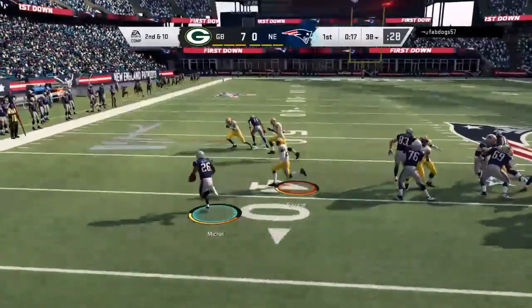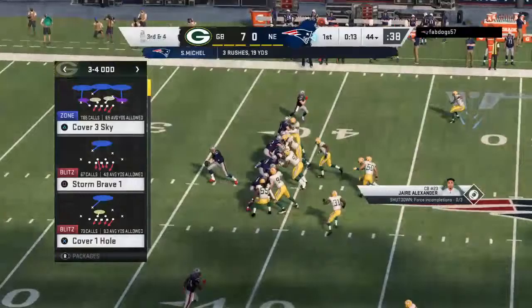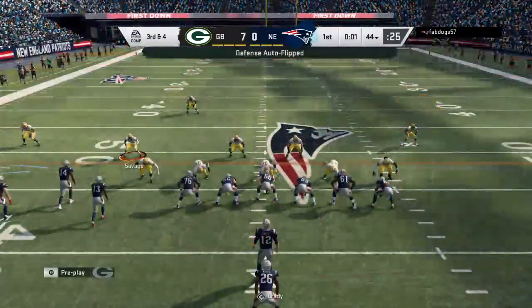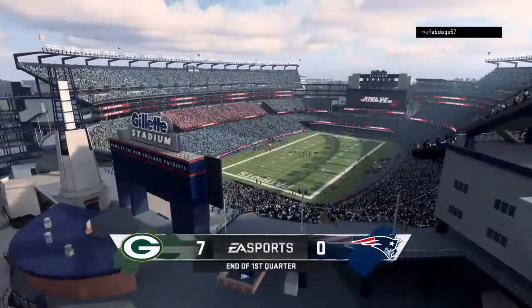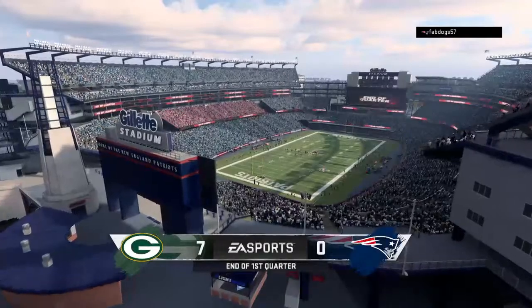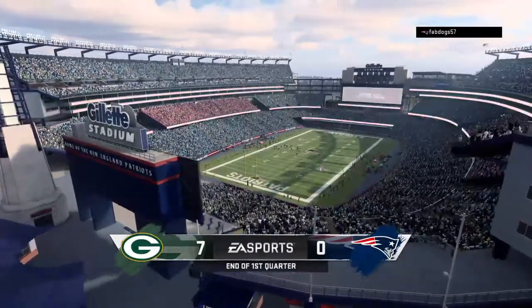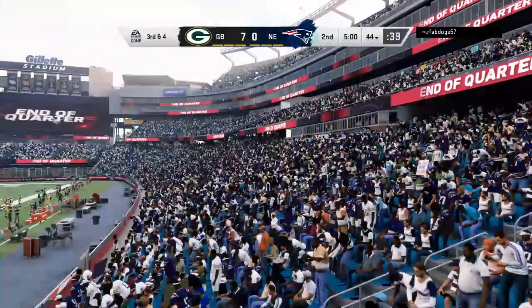On 2nd down now, Michel. And that one goes for about 6 as he's taken down just shy of the 45. And this should be the final play before the quarter ends. After one, 7-0 on EA Sports. Start of the second quarter from Foxborough. It's the homestanding Patriots with the football. They'll come up on a 3rd and 4 here to start things out.